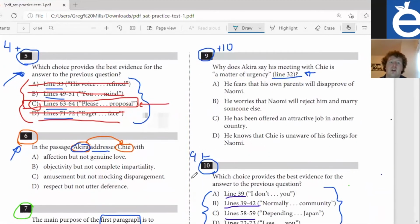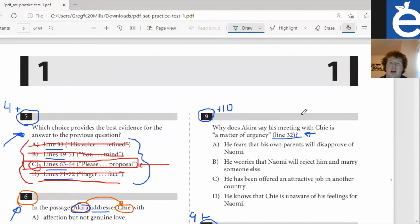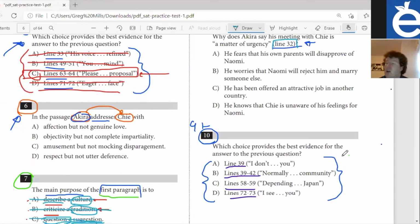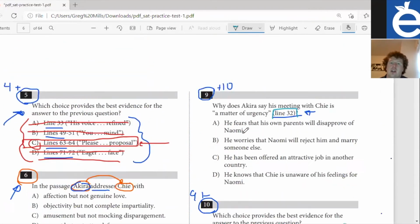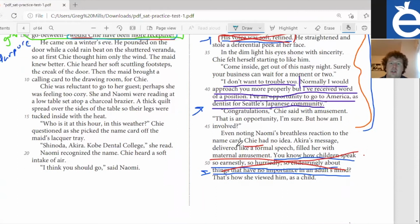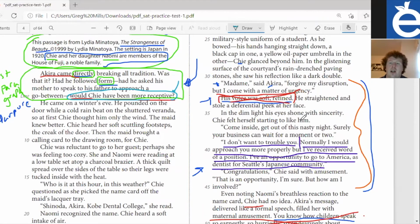All right, let's go to numbers 9 and 10. So number 9 says, why does Akira say his meeting with Chi is a matter of urgency? In line 32. So we want to start looking in our answer options, and we're answering this question. Why is it a matter of urgency? So let's start with lines 39. So important to note here is that the evidence they've laid out for us in this question is divided into 2 parts of this paragraph. So this is one part, and then it's divided into this other part.